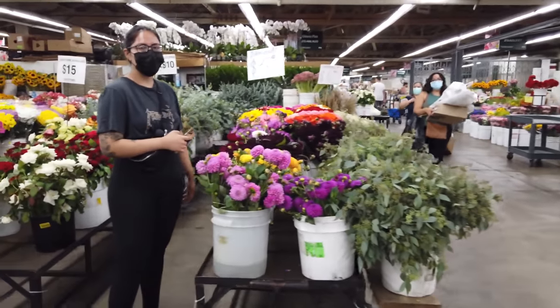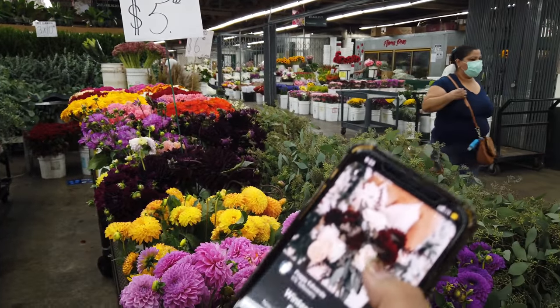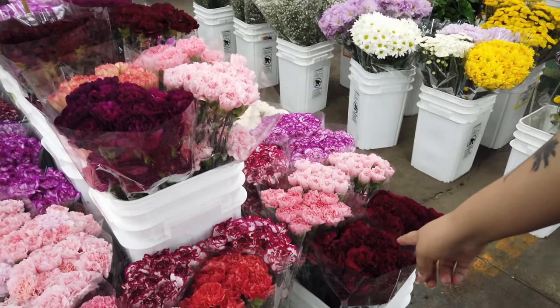I also had a picture of the bouquet that I wanted to make. I got the picture from Pinterest, so I kept pulling that up on my phone to pick the perfect flowers.